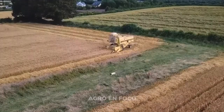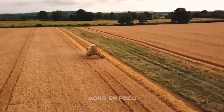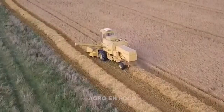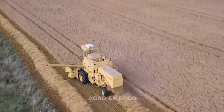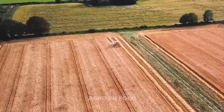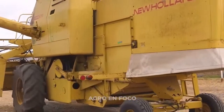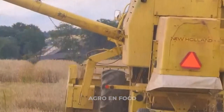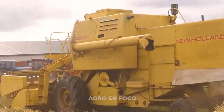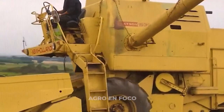Imagine yourself in the 1970s, a time when global agriculture was undergoing a drastic transformation. Robust and technological machines were beginning to replace large-scale manual labor. It was in this context that the New Holland Clayson 1530 made its debut. With a revolutionary design for its time, this harvester was designed to meet the growing demands for productivity and efficiency. More than just equipment, it marked the beginning of a new era in agriculture, especially in countries that relied on large-scale harvests.